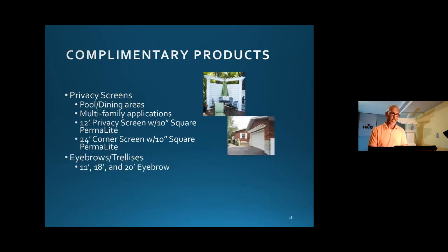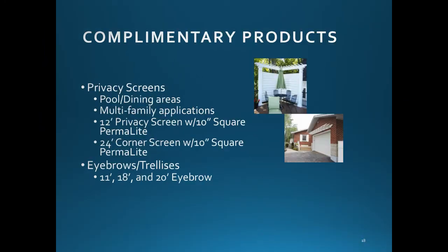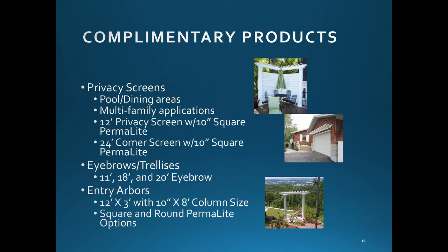The next is the eyebrows or trellises. Those come in 11 foot, 18 foot, and 20 foot. Those sizes were made to match the three most common garage door widths. So with the eyebrow or trellis, you can turn a garage into an architectural focal point. It's something that you guys should remember when you're quoting jobs. Lastly is entry arbors. They come 12 foot by 3 foot with 10 inch by 8 foot square or round columns. They're great to separate backyards on a multifamily or on a residential product. They're great for the backyard or someone who's proud of their landscaping.